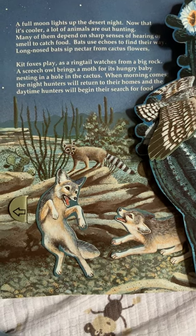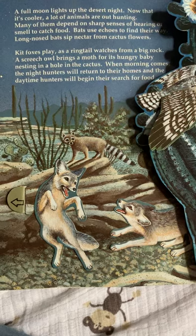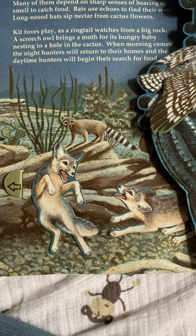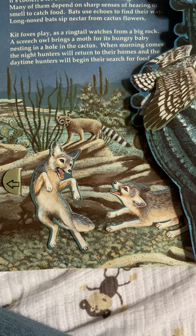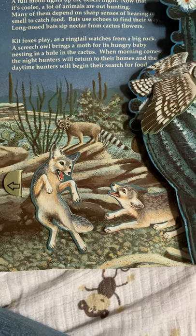Bats use echoes to find their way. Long-nosed bats sip nectar from cactus flowers. Kit foxes play as a ringtail watches from a big rock. The screech owl brings a moth for its hungry baby, nesting in a hole in the cactus. When morning comes, the night hunters will return to their homes, and the daytime hunters will begin their search for food.